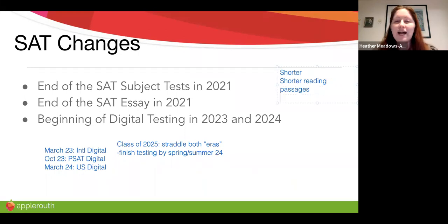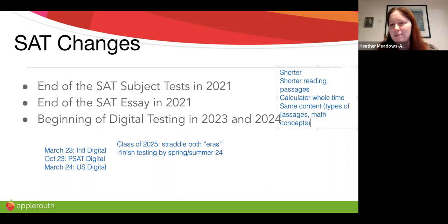You're going to get shorter reading passages. You'll have your calculator the whole time. I believe the writing section should stay mostly the same, but it'll still test the same content, right? So we're talking about types of passages, math concepts, right? So just generally the same type of content. Of course, that could differ in other ways. So the question is really about the presentation, right?